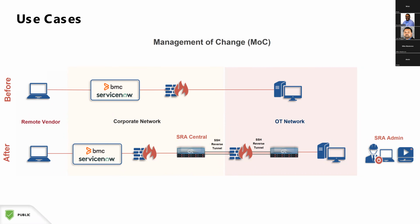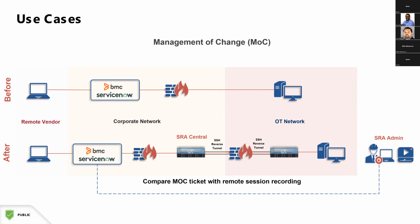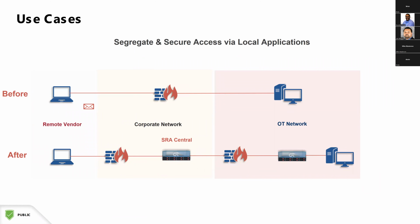Now, the key requirement or challenge is that a third-party vendor requires performing maintenance on the OT asset located behind the firewalls. Local users connect directly to the OT asset. The SRA solution segregates the remote vendors from the OT network and the underlying asset and eliminates the direct connection to the assets made by local users. Any action done by the third party when going through the SRA is recorded, monitored, and audited in the security logs. So what do we mean by segregating?